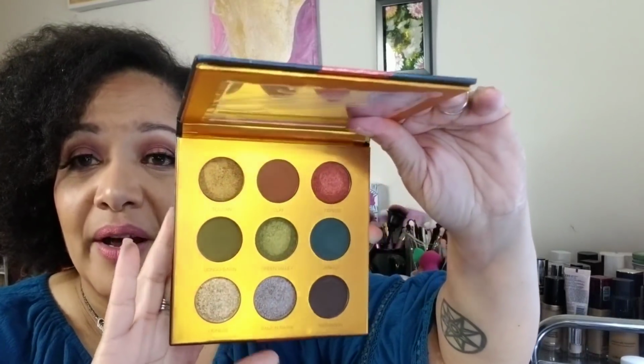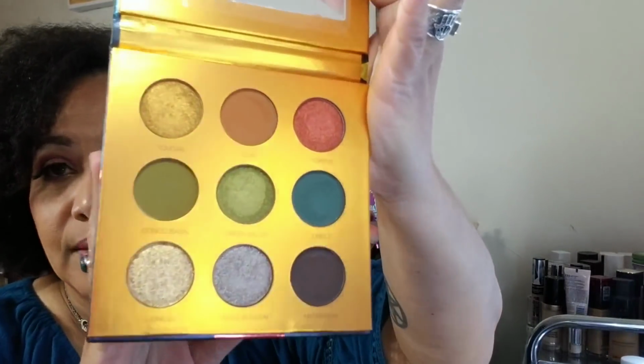And my final one is this baby right here. Y'all know I'm a fangirl for her. Y'all know I have become a fangirl for Colourpop. So let's just look at the Safari palette. To the point that I've just said, screw that, I don't need it to be on sale, I'm going to buy it. And I bought it. And this baby is gorgeous.